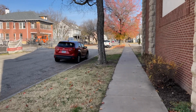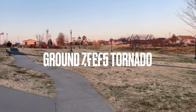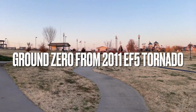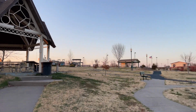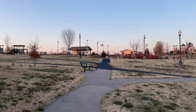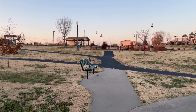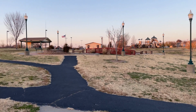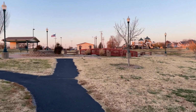We are going to head to our next location. Cunningham Park, which is funny because there's a town next to my hometown called Cunningham up in Pennsylvania. But as I said, this was what took place here. This was once ground zero on Sunday, May 22nd, 2011. The seventh deadliest tornado in U.S. history. The deadliest ever in the state of Missouri.